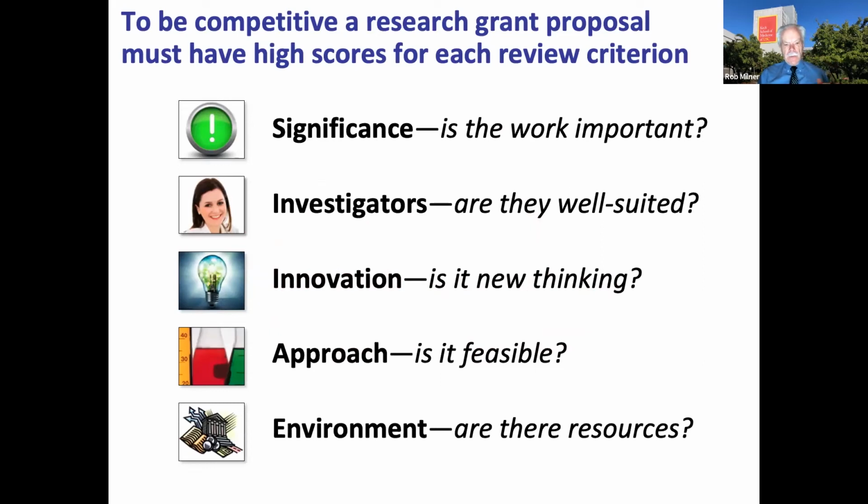And the review criteria for the R series are these 5 areas. And you must have high scores for each of these. As I said, 1s and 2s out of that range of 1 to 9 for each of these areas. Significance. Is it important? Are you asking an important question? The investigators, are you well suited? Do you have the competence? Innovation. Is it new thinking? Are you advancing the field? Advancing it, but not so far out in front of the field that it would be considered to be speculative. Approach. Is it feasible? Do you have the competence to do it?